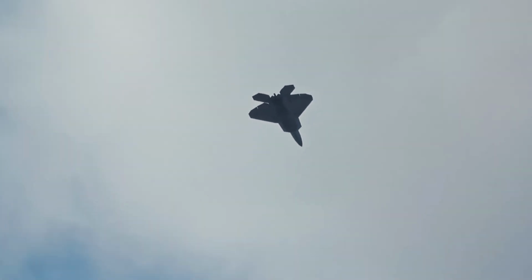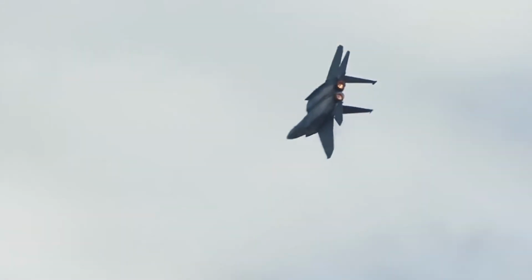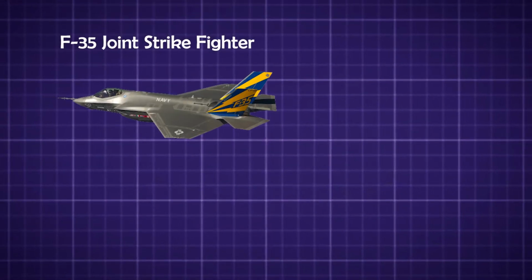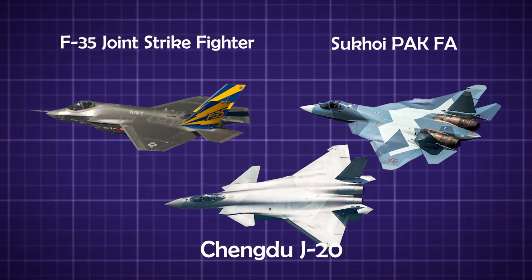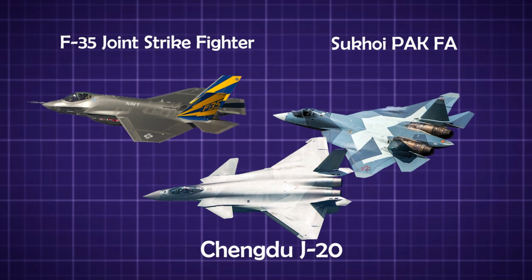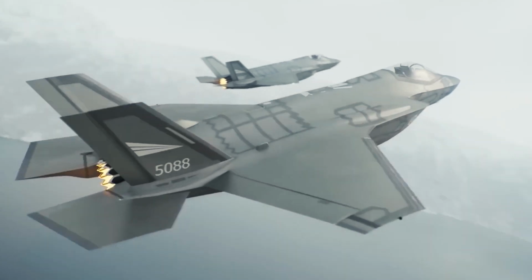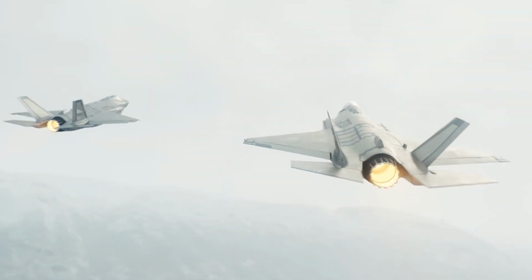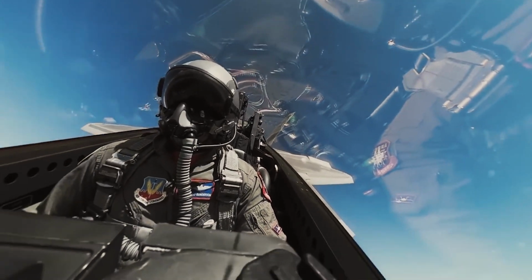We've had 5th-generation fighters like the F-22 around for quite a while, with the F-22 Raptor kicking off this generation of fighter jets back in 2005. Other designs, such as the F-35 Joint Strike Fighter, the Sukhoi PAC-FA, and the Chinese Chengdu J-20, followed suit. These planes are famous for their sneaky stealth technology, which makes them really hard to spot even by other 5th-generation aircraft with sensors all over the place. Plus, the pilots in these planes enjoy a full 360-degree view without needing to twist and turn the aircraft.